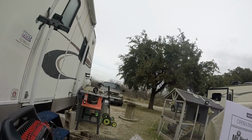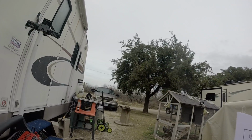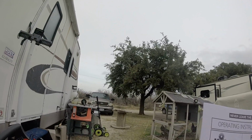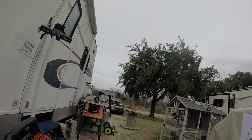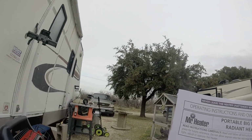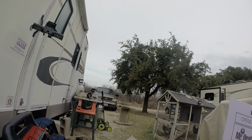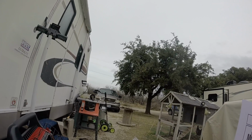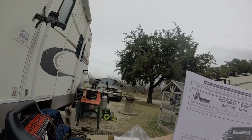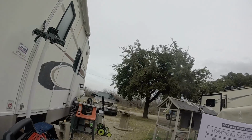Looks like the manager's been doing a little trim work out here. Taking away my privacy from the road. Them bastards. I don't know why they cut those things down. It's not like people are going to miss the RV park, but I do like having the trees kind of giving you a little privacy. But oh well. That will grow back.